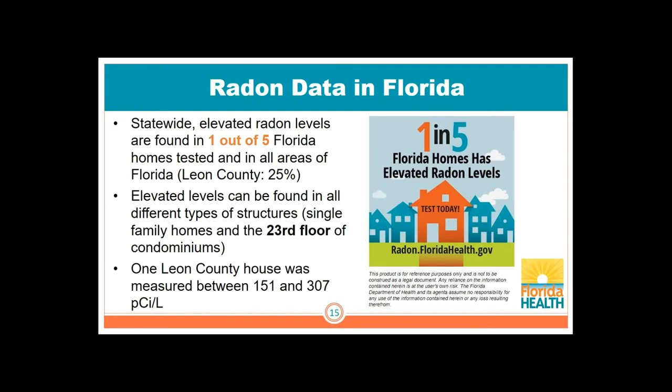And as far as the highest levels go, the highest level recorded in an occupiable building so far has been around 307 in a house in Tallahassee.